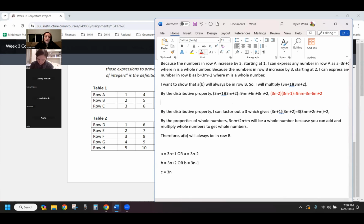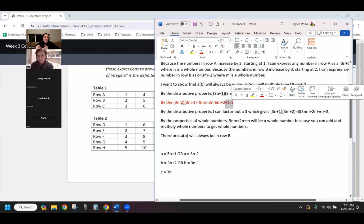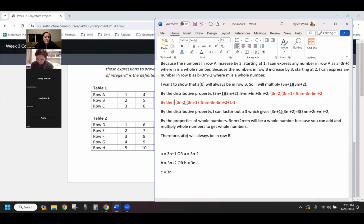I could say by the, what property would this be? Let me write out what I'm going to do first, and then I'll justify it. So I want to have a minus 1 in there. So in order to have a minus 1, I'm going to add 1 and then minus 1. And the justification for why I can do that is because if I add 1 and minus 1, that's essentially adding 0. And what's the name of that property that says whenever you add 0, it's still the same thing? Is that the identity property of addition, I think? Yeah, because the identity is like it's the same thing.